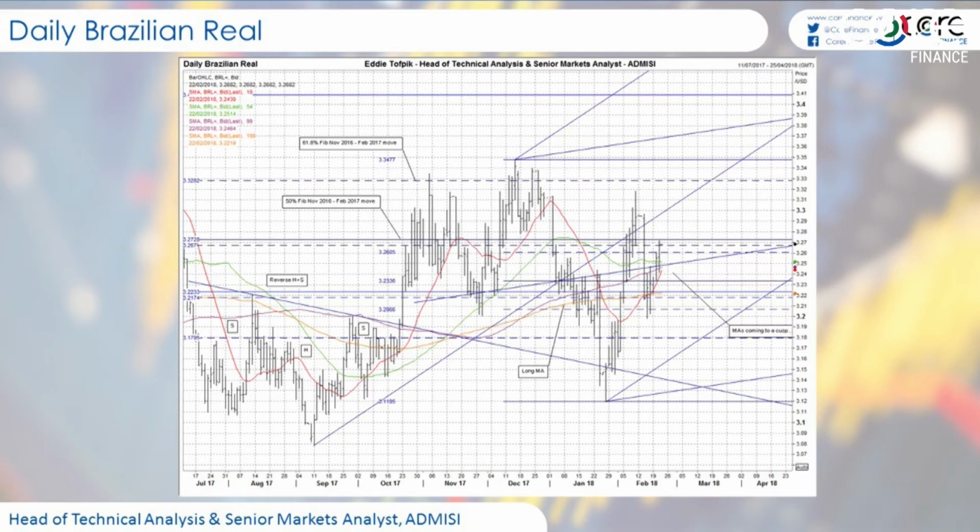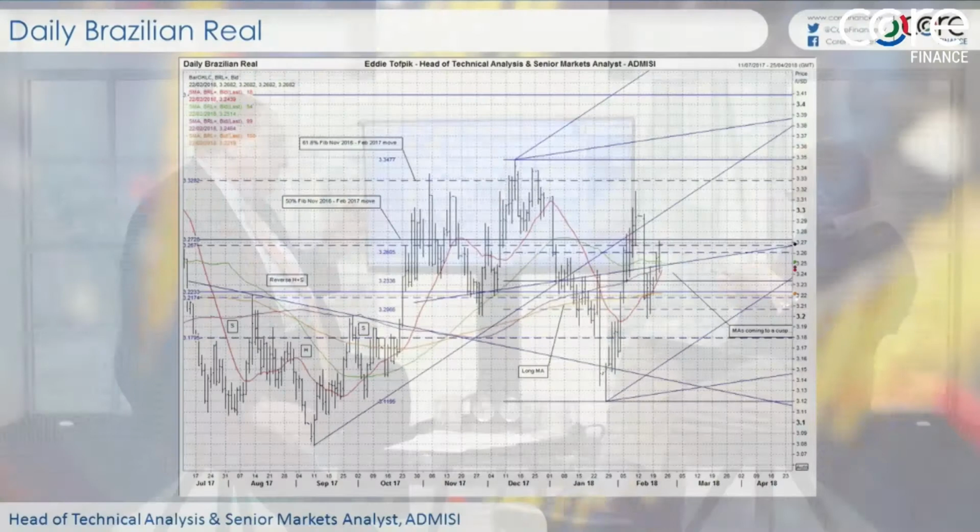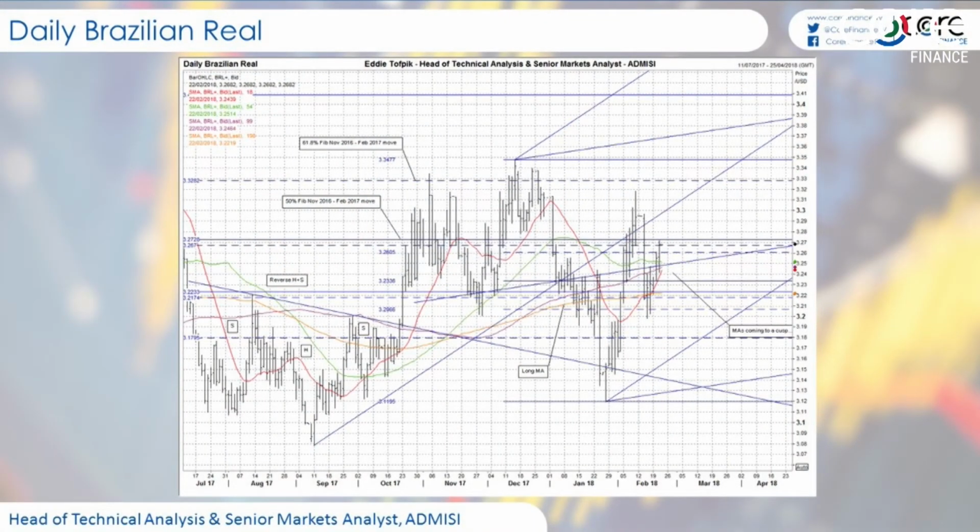So it would be reasonable to see this move up, especially since we're above 323.36, which is the 50% fib of this recent move since December. It would be reasonable to see it move up to about, say, 332. What would be key is, should we manage to get 332, do we go higher? If we don't, then we've got receding highs. We're getting lower highs all the time, and that's a concern.